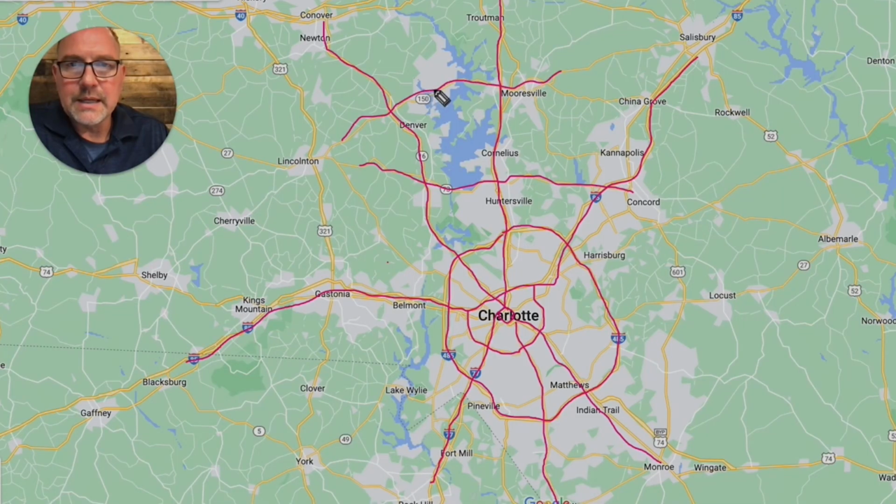People see it as a great option because you can go right across 150 and be in Mooresville with all the shopping and restaurants, or you can just shoot right over and hop on 16, you're right in Denver, or you can take 16 right down into Charlotte as well. So it's a pretty convenient area, that Sherrill's Ford area.